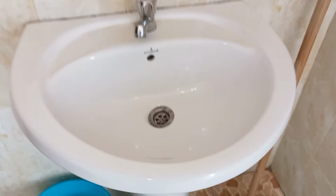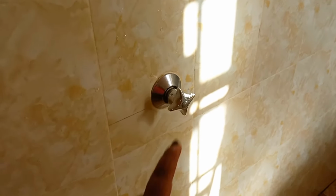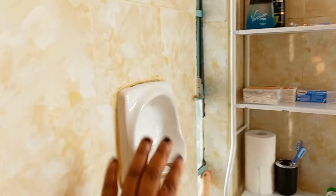Guys, I can proudly say that my bathroom is sparkling clean. Can you look at that sink? And that mirror, hi, that's me. And the walls too are looking good and fresh. Also the taps, don't forget the taps, guys. And of course these soap holders.